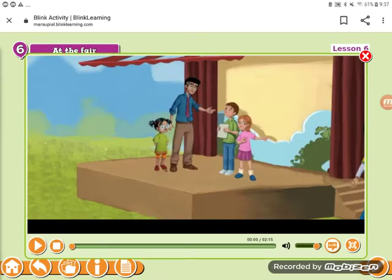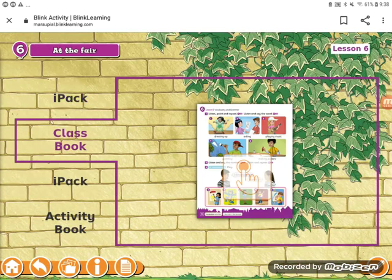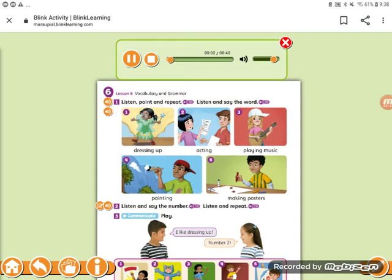What is Nizzy's favorite activity? Making posters. He's very good at making posters, okay? Yes. So listen, point, and repeat. Listening 128. Listen, point, and repeat.